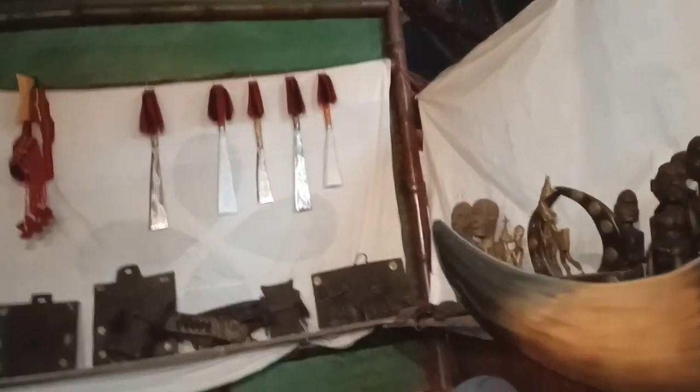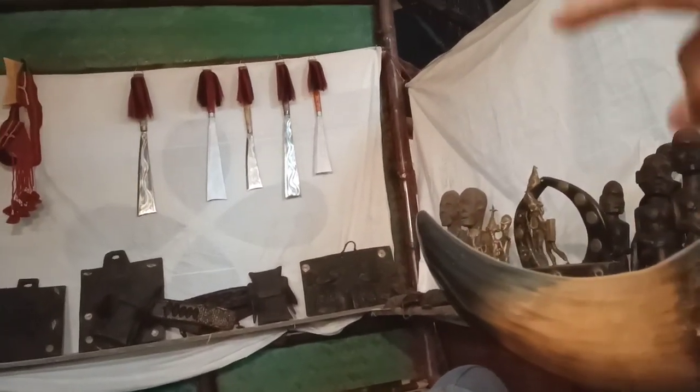Oh, that are swords. Cat hunters use that, right?